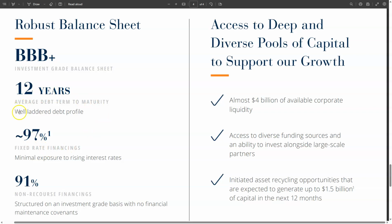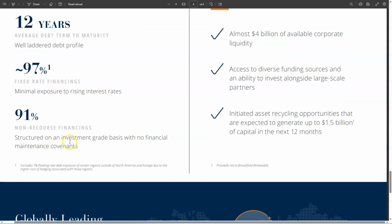And they also mention here that their debt is laddered. That is also what you want. And what's really particularly rare is that they have non-recourse financing. Therefore, if they run into a problem with a particular asset and they owe a lot more money than it happens to be worth because of whatever macro factor we're dealing with, they can walk away from the asset and the bank will just take it over, and whatever debt has been accumulated, Brookfield Renewable is not going to be responsible for. This is really, really rare because this is not good for the banking institutions lending money.